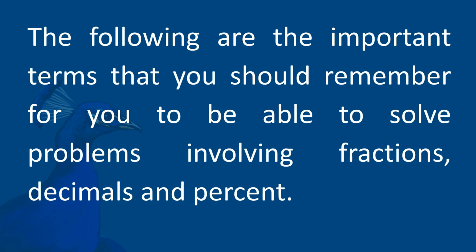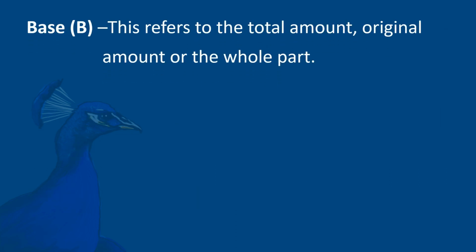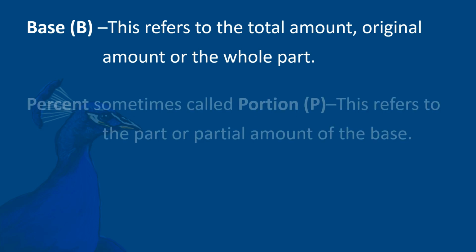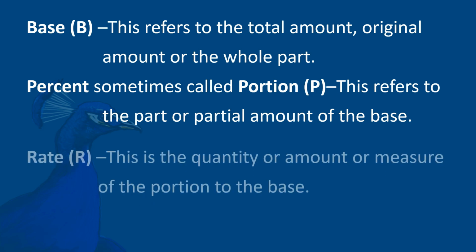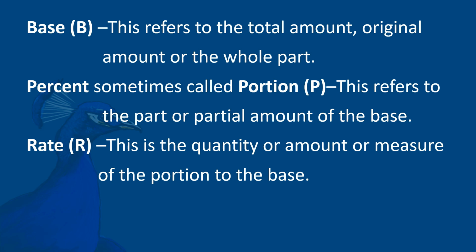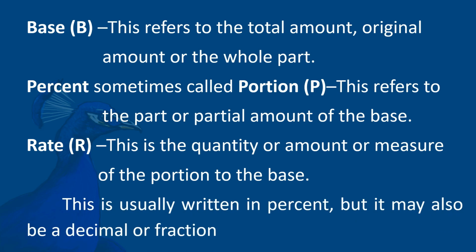The following are the important terms that you should remember for you to be able to solve problems involving fractions, decimals, and percent. Base, B. This refers to the total amount, original amount, or the whole part. Percent, sometimes called proportion, P. This refers to the part or partial amount of the base. Rate, R. This is the quantity or amount or measure of the proportion to the base. This is usually written in percent, but it may also be a decimal or fraction.